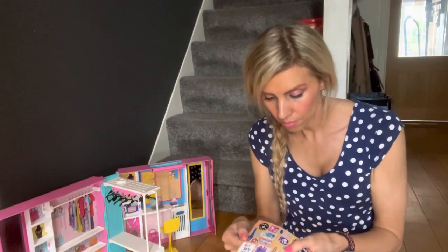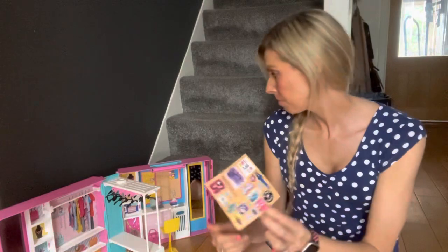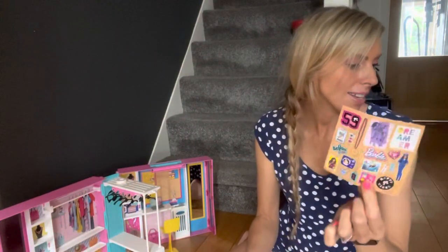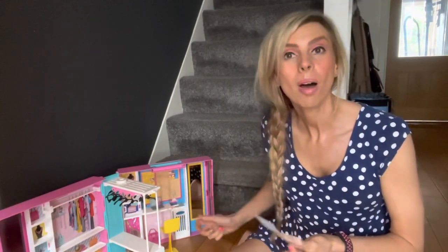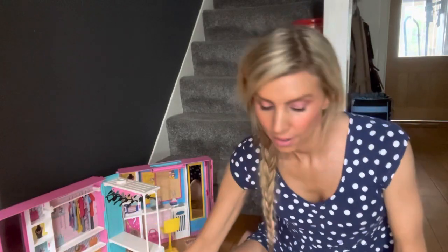Now, these are stickers. What you're supposed to do with these stickers is you put them all over the cork board, but I'm not going to do that now. I think I'd rather think about it than do it under pressure in a video.